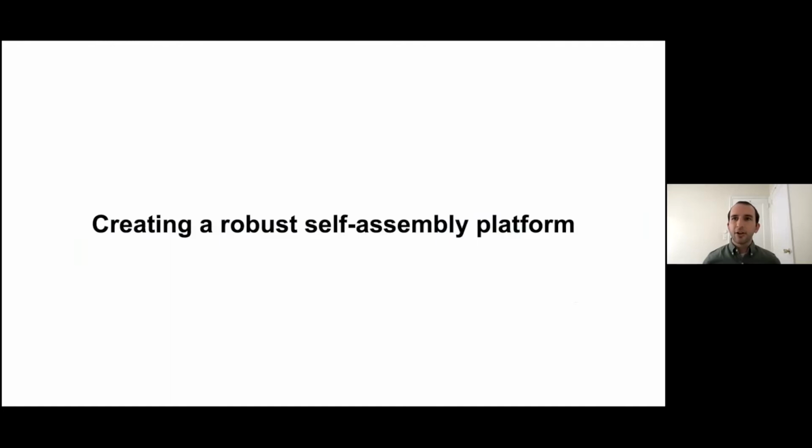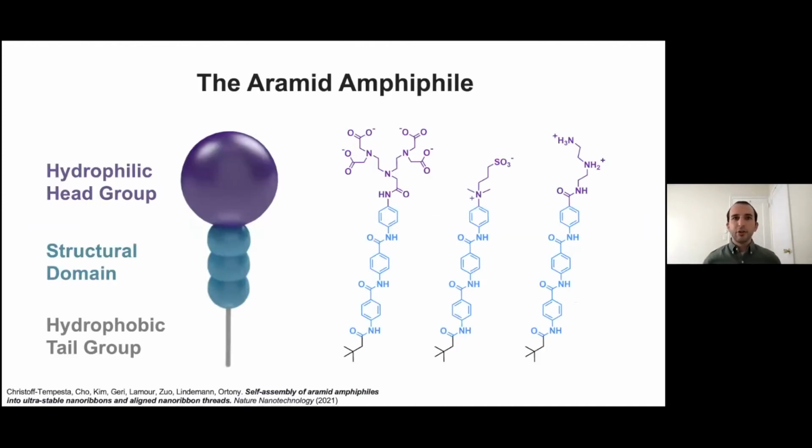And so with that, I'll go ahead and dive right into the first part, which is designing this robust self-assembly platform itself. When we thought about designing new amphiphiles, we had this sort of overall design principle, which is shown on the left, where like any other amphiphile, we keep a hydrophilic head group and a hydrophobic tail group. But what we add is a new domain called a structural domain into the molecular structure.